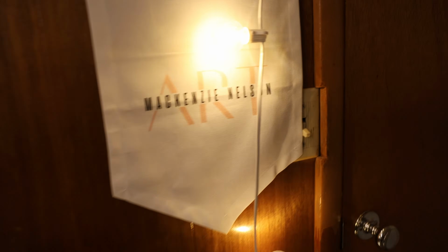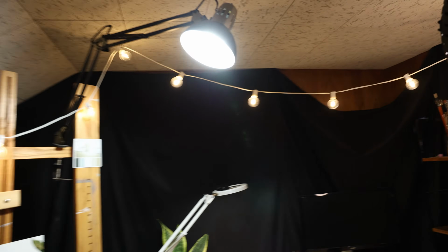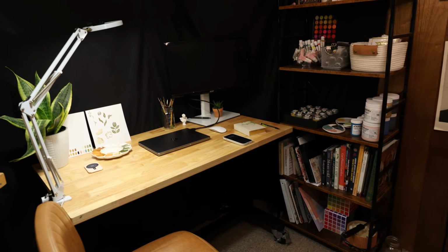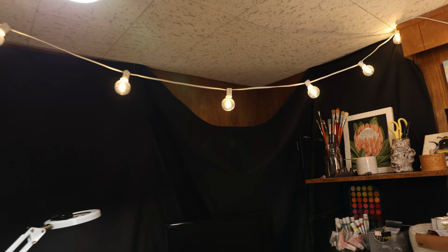That's my logo there. Oh, and also string lights. Little cafe lights, whatever you want to call them. Also a must-have for me. Plants, string lights, pretty things in the studio. It helps me want to be in my studio. My black drop cloth has come undone and I need my tall husband to put that back up for me.